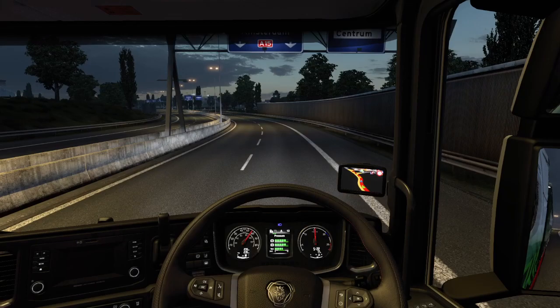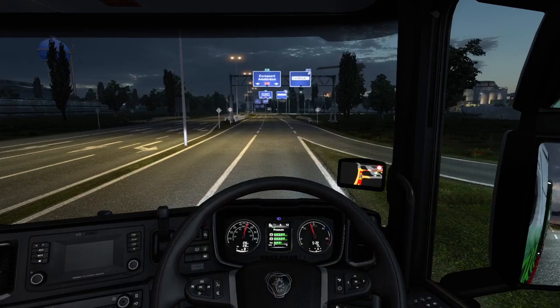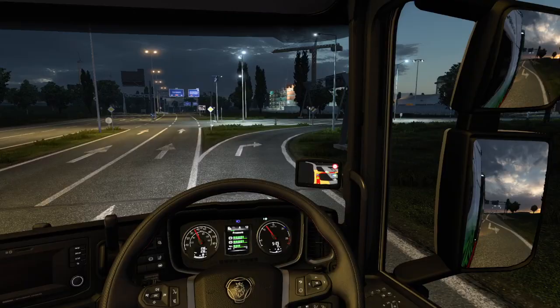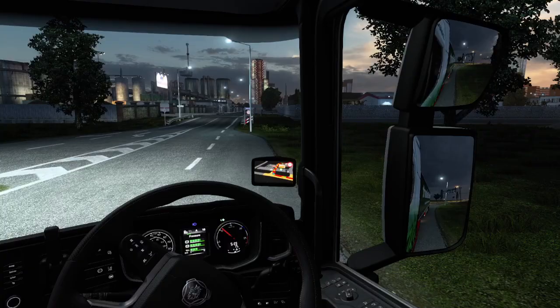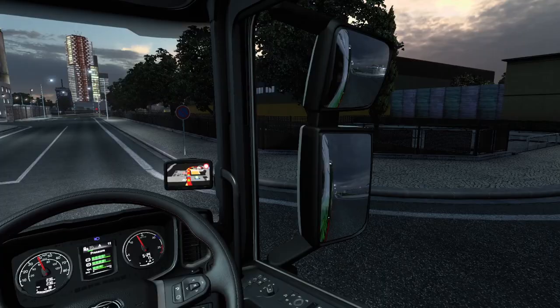Let's get this going. Right, we are now in, well, where are we? Oh, are we at the desto? I think we're already at the destination. Oh, we are at the desto. Okay, so the destination is just down here. And then, yeah, we'll get another job.